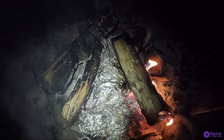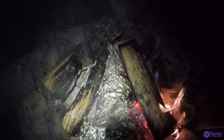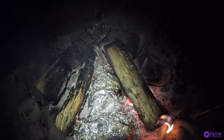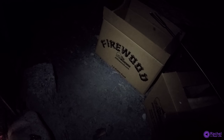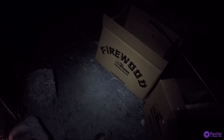My 15 minutes are up, and as you can see, this wood does not want to stay lit, and I only have a fire because I got lighter fluid. So I would not recommend buying wood from this company. I'm going to try to buy some wood from the grocery store tomorrow and see if that's any better.